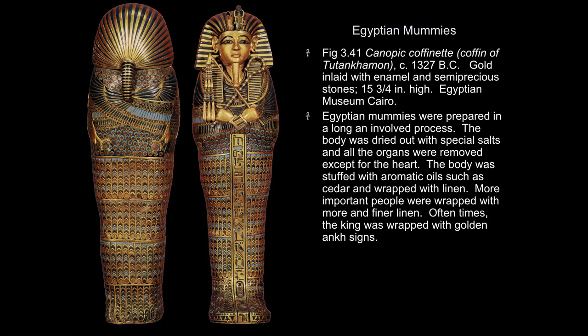So Egyptian mummies were prepared in a long and involved process. The body was dried out with special salts called natron, and all the organs were removed except for the heart. The reason why they put it back in the body after mummifying it is the ancient Egyptians believed that the soul, the ka for the king, was located in the heart. And that was a belief that actually continued through Western and Christian cultures until at least the 16th century. It was the official position of the Catholic Church, which we'll talk about a little bit later on.